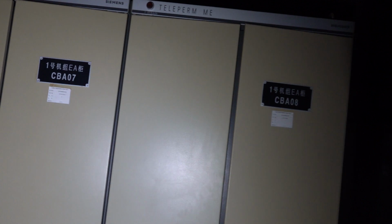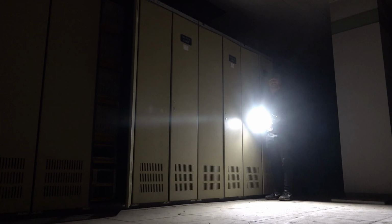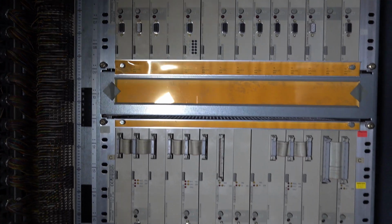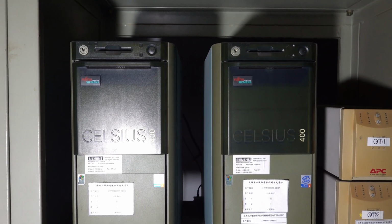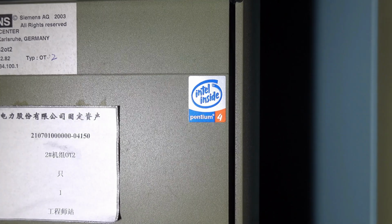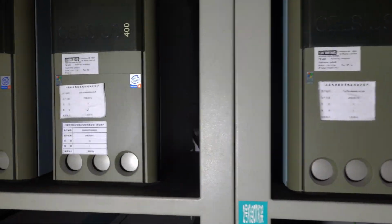These are all the computer units. This is where all the storage and the mechanization of this power plant would have taken place. You can see the huge computer cabinets like this. I don't think they need to be this big anymore. You can think maybe back in the 90s, this would have been sophisticated equipment, and now it's just been left to rot. Look, these still have DVD drives in them. Intel Pentium 4. Not that long ago.